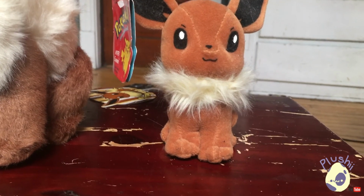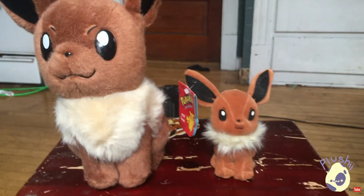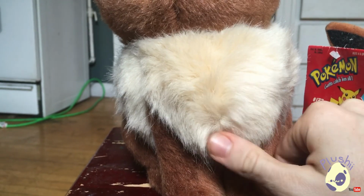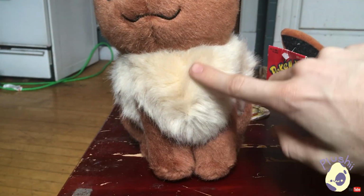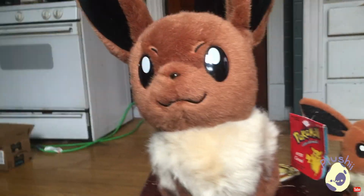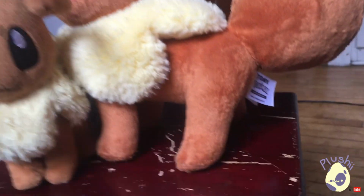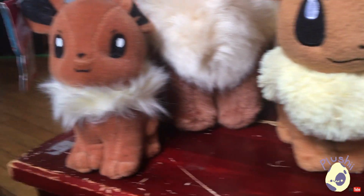Here is a side-by-side size comparison with one of the original Hasbro plush. As you can see, this one is just superior quality in every way, especially compared to a lot of the stuff that's been coming out in the US. I would love to see this continue. I've loved Eevee for a long time, and I've collected the plushies from the very beginning, but as you can tell, they are just not as high quality as this Japan-exclusive stuff.